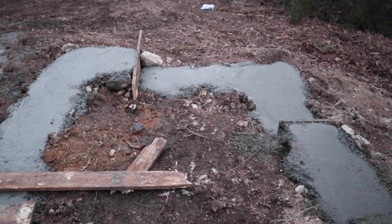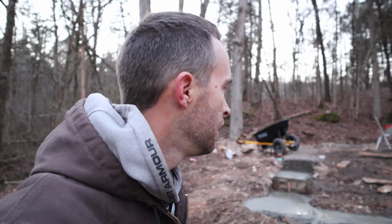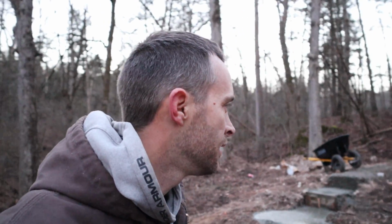I just probably need to cover it up before it rains. So we got done pouring the footings and now we gotta lay some block. But we're gonna wait till next week to do that.